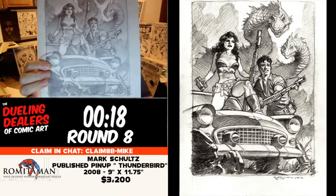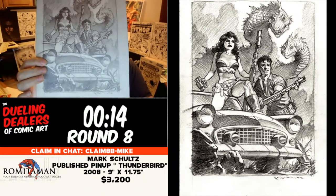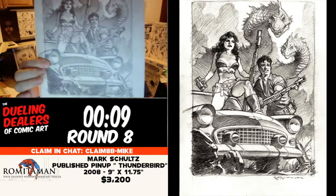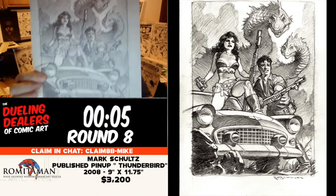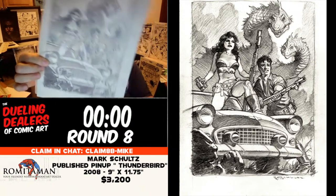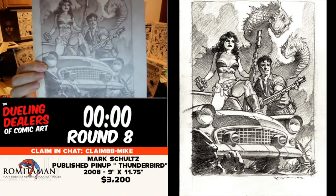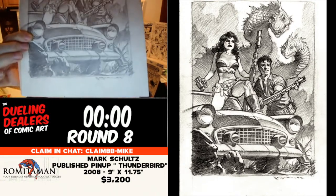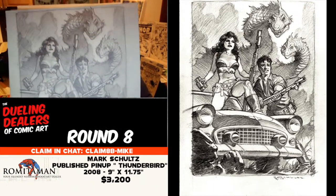A full pinup, published in the fourth volume of Mark Schultz's hardcover art book. It's titled Thunderbird. Just a great image of Jack and Hannah with dinosaurs and dragons behind them, drawn on a 9 by 11.75 inch artboard. Actually, the prelim to a published painted piece, but this is published again in the fourth volume of Mark's hardcover art book. Very cool, and signed at the bottom. That is a beauty.